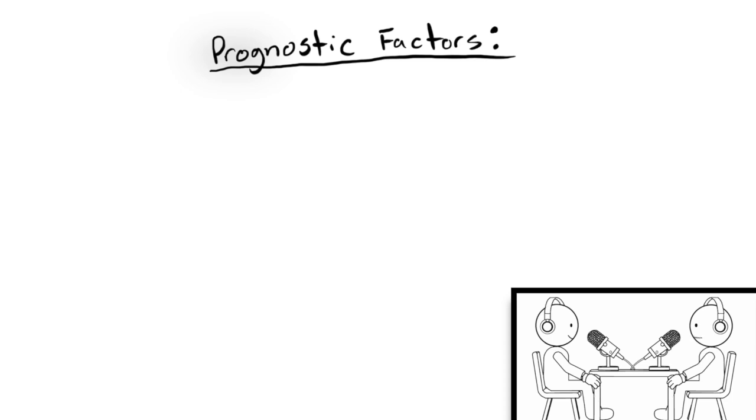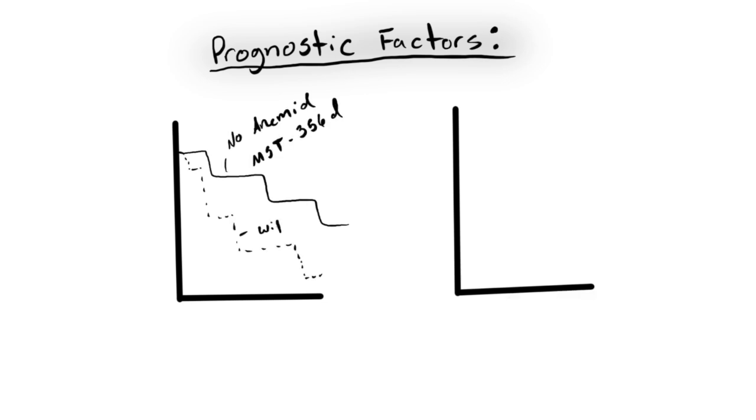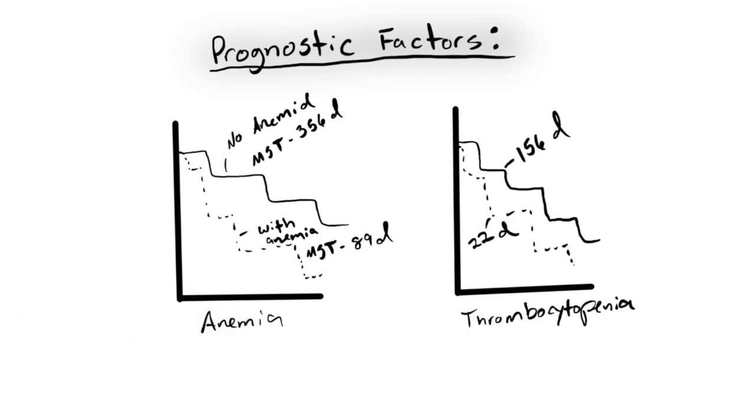Were there any factors that the researchers identified as being linked to shorter survival times? Yes, John. Through their statistical analysis, the researchers found that anemia and thrombocytopenia at the time of diagnosis were significant risk factors for shorter survival. Cats with anemia had a median survival time of 89 days, compared to 356 days for cats without anemia. Similarly, cats with thrombocytopenia had a median survival time of only 22 days, while those without it survived for a median of 156 days. These findings remain significant, even after considering other factors like low albumin levels and a low albumin to globulin ratio. That's a really important finding for veterinarians treating cats with these disorders.